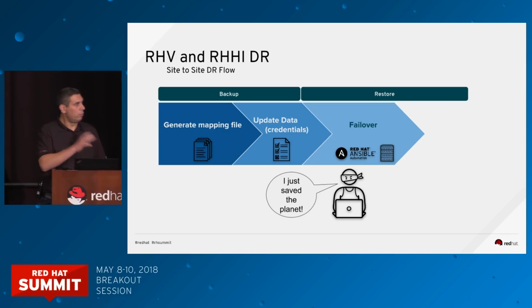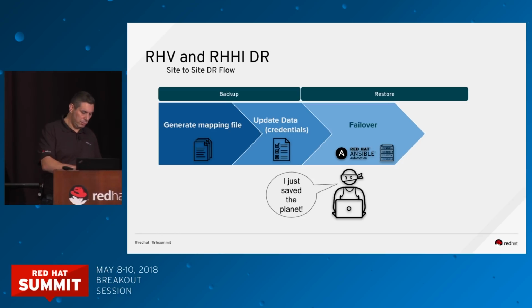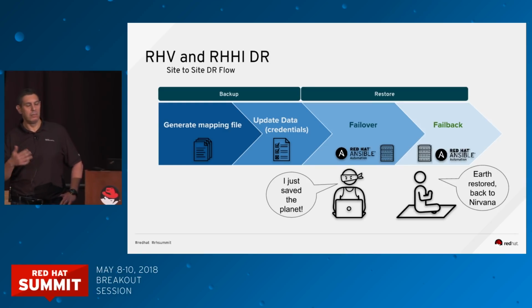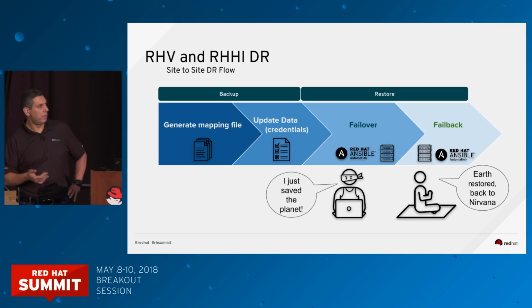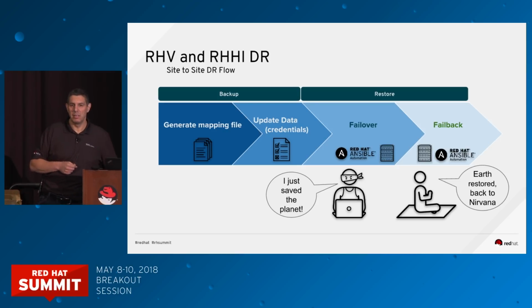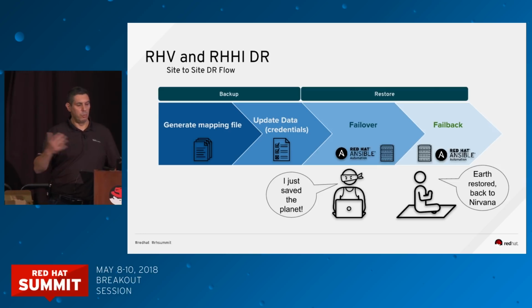Okay? Once we got everything up and running and we saved the world, we continue to the next step, which basically means fixing our production website and failing back to the main site. This is also done by Ansible. We have a nice playbook for it. There's a very simple script that runs that. It will detach the storage domain from the secondary site, attach them to the main site, and you will have your main site up and running in no time.